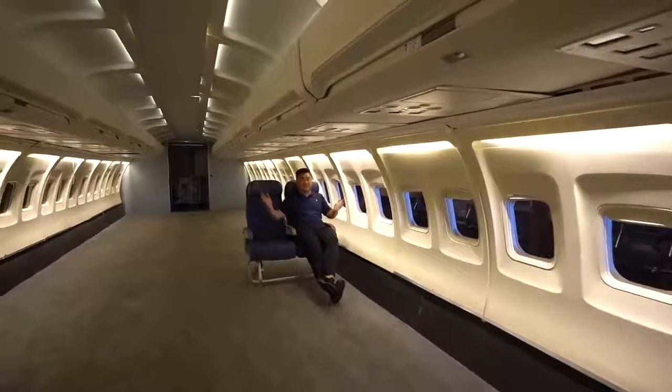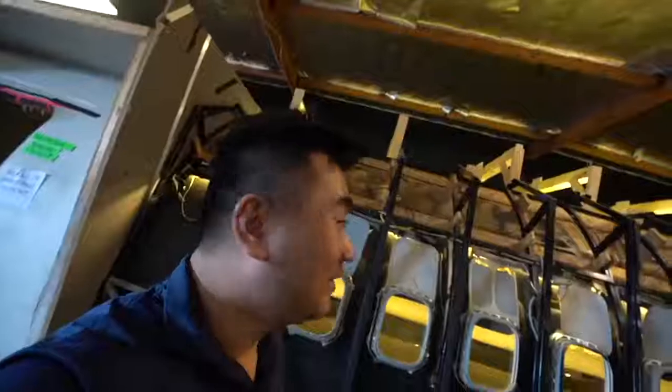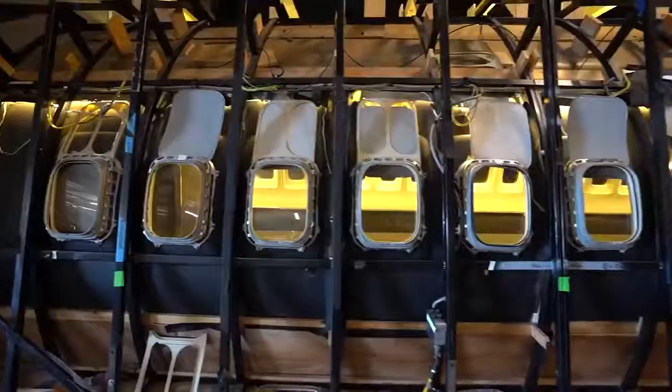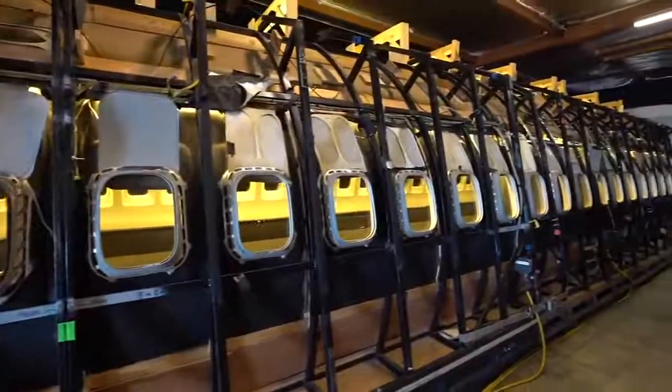Who's gonna complain about leg room? Leg room is never gonna be a problem. Social distancing, no problem at all. Well, it's actually pretty cool to see beneath the skin of the airplane when you remove the skin, the fuselage, and this is what it looks like beneath the skin.